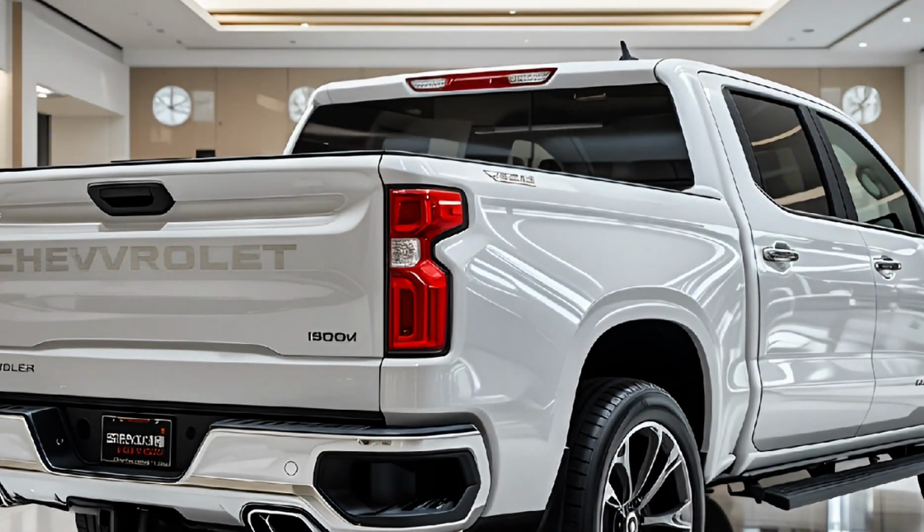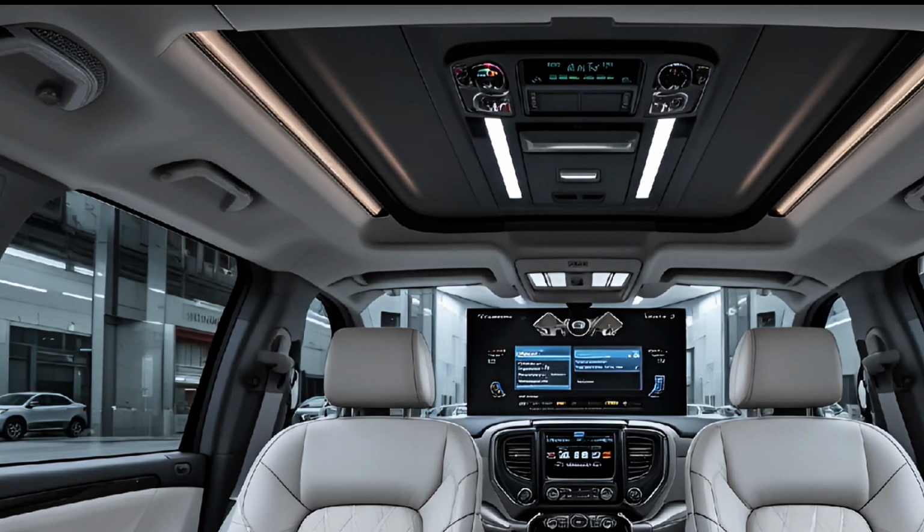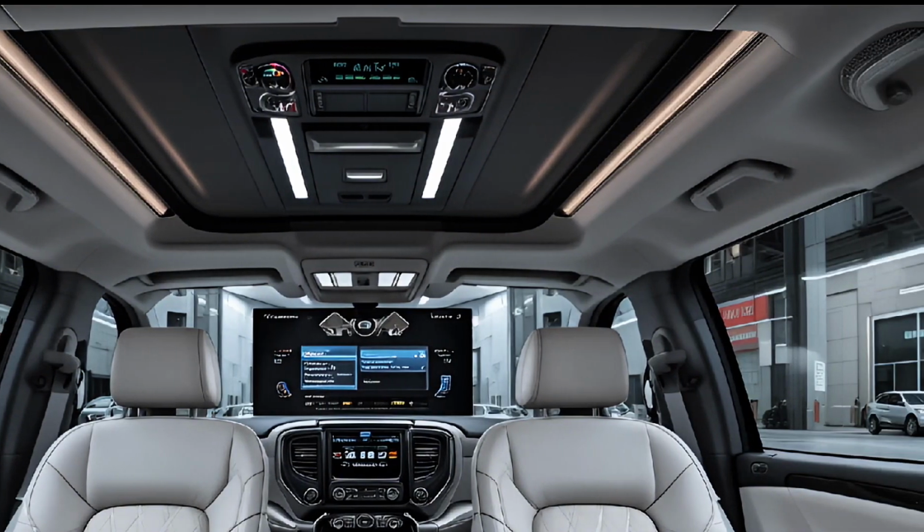So that's the 2026 Silverado 1500, a tough, versatile, and still one of America's favorite pickups.